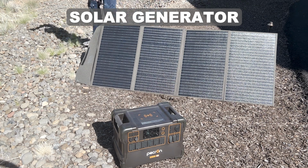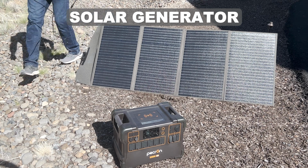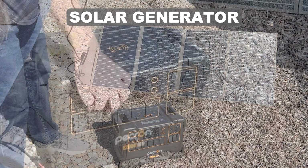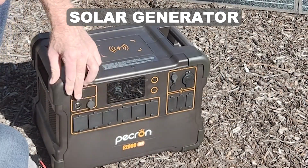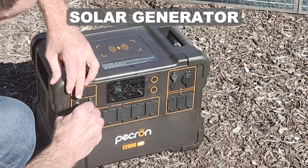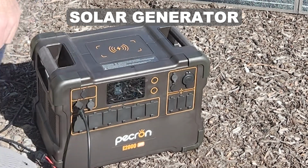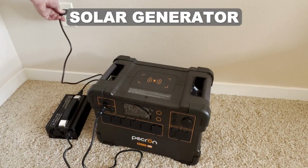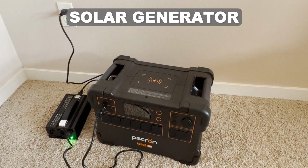To charge a solar generator with the sun, simply place the solar panels in direct sunlight and connect them to the generator using charging cables. A solar panel will then begin to generate electricity, which is then stored in the battery for later use. And most solar generators can also be charged using an AC outlet or a car charger, providing additional flexibility in how they can be powered.